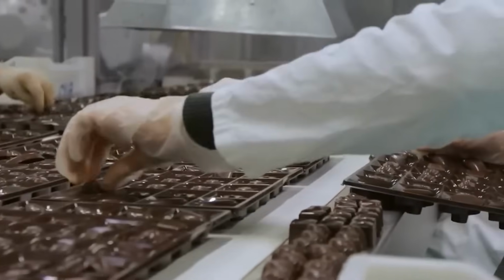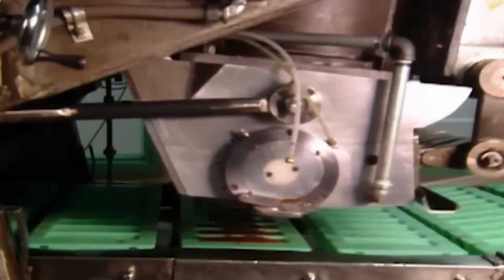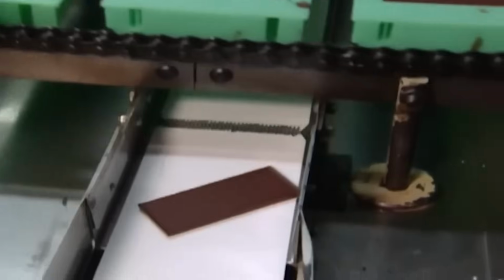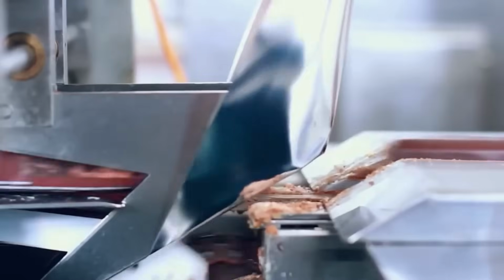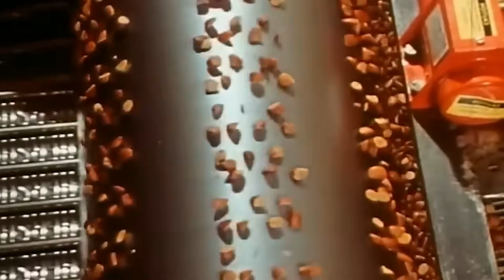For products like Hershey's milk chocolate bars or Hershey's Kisses, high-speed molding machines deposit the liquid chocolate into custom molds. These molds are vibrated to eliminate air bubbles and achieve uniform density before passing through long cooling tunnels. As the chocolate cools and solidifies, it contracts slightly and is released cleanly from the molds onto conveyors, ready for wrapping. Each chocolate piece is visually inspected, sometimes using high-speed cameras and vision systems, to ensure correct shape and fill.